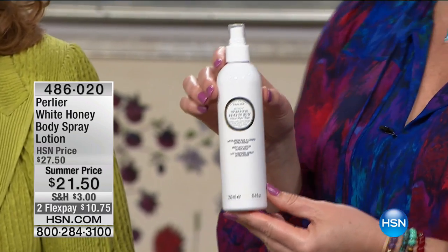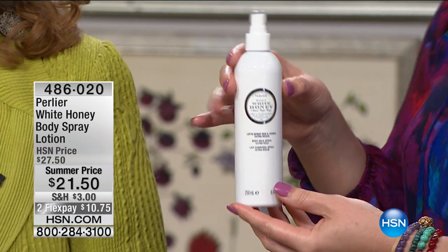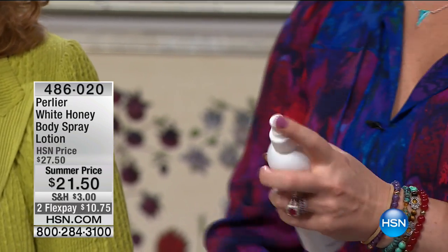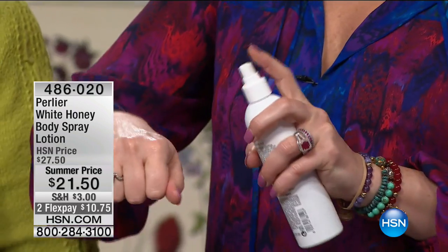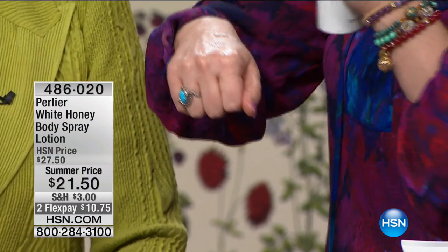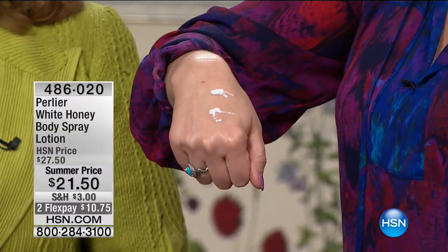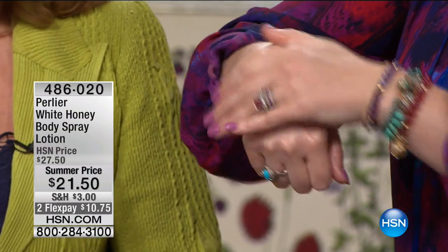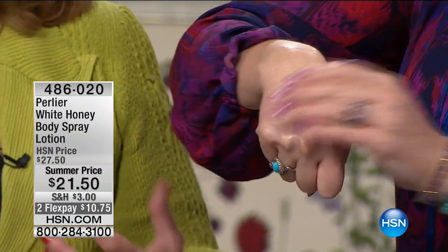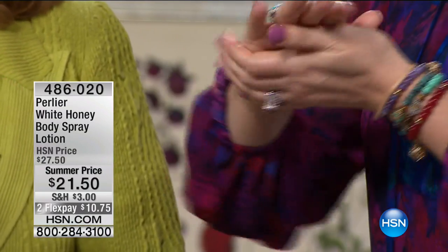But let's talk about the body spray lotion. This is a two-minute special. This is a real big special. We love this product, especially for the summertime, that you can spray a super hydrating body lotion. Isn't that great? I thought it was more of an oil based. I didn't realize it was literally a spray-on body lotion. That's genius. How light and delicate. It's like the wings of a dove going onto your skin. And even that is 33% pure almond milk.